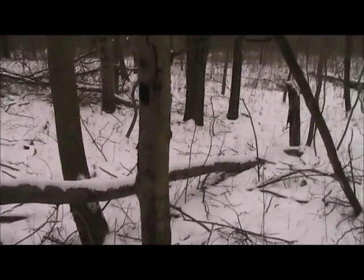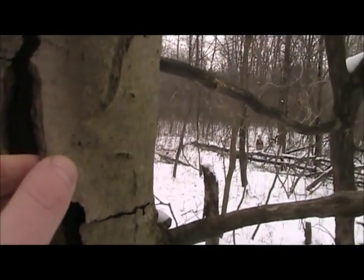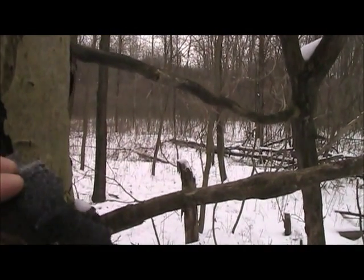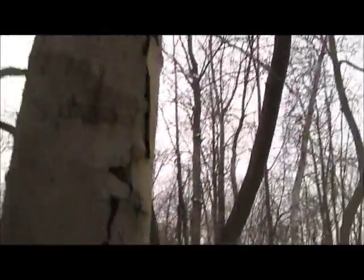This tree is going to be the next candidate. It's a trembling aspen, and its bark is flaking off like this. I really, really doubt, oh, there's ice on the back of that, that's not going to happen. I really doubt that this one's going to work. It just doesn't seem to have the right properties to be oily, and the oil is what makes it a good fire starter or tinder, but we'll try it.